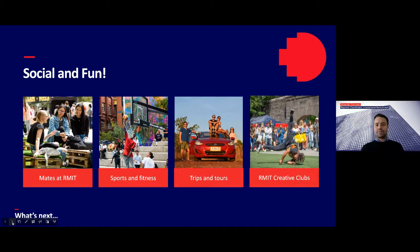There's lots of social and fun activities to do at RMIT University. Some of the ways you can get involved are by joining sports and fitness or creative clubs. We have over 160 different clubs in which you can take part, as well as our student union organising many trips and tours across the year, where you're able to go and visit popular regional areas in the state of Victoria, such as the Great Ocean Road, Phillip Island, the Yarra Valley, as well as Wilson's Promontory.